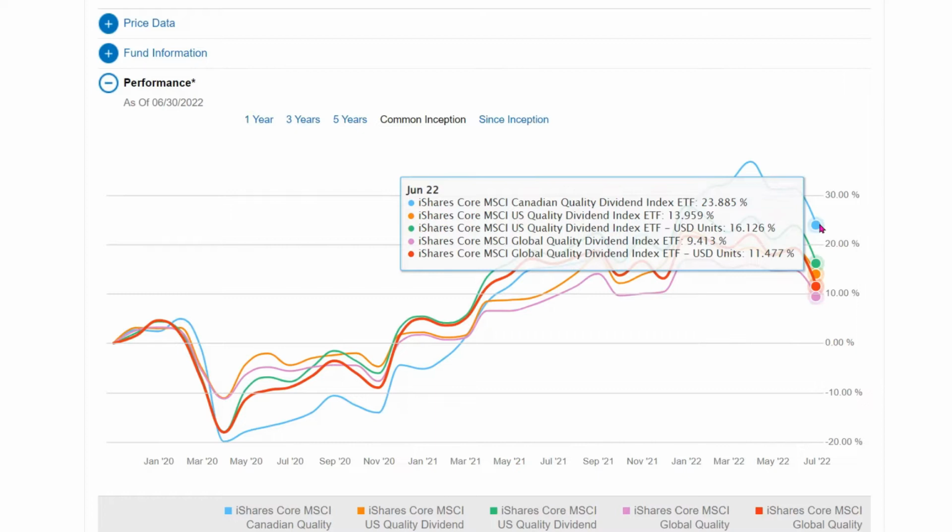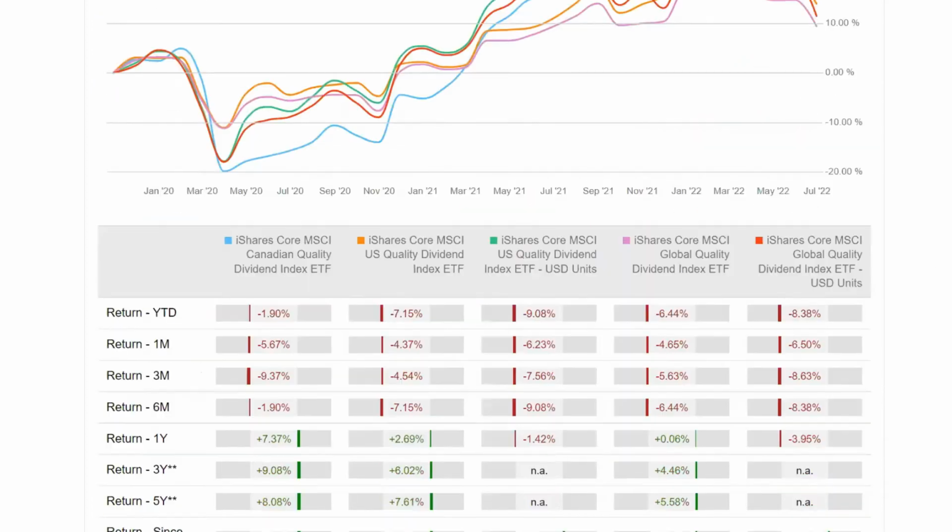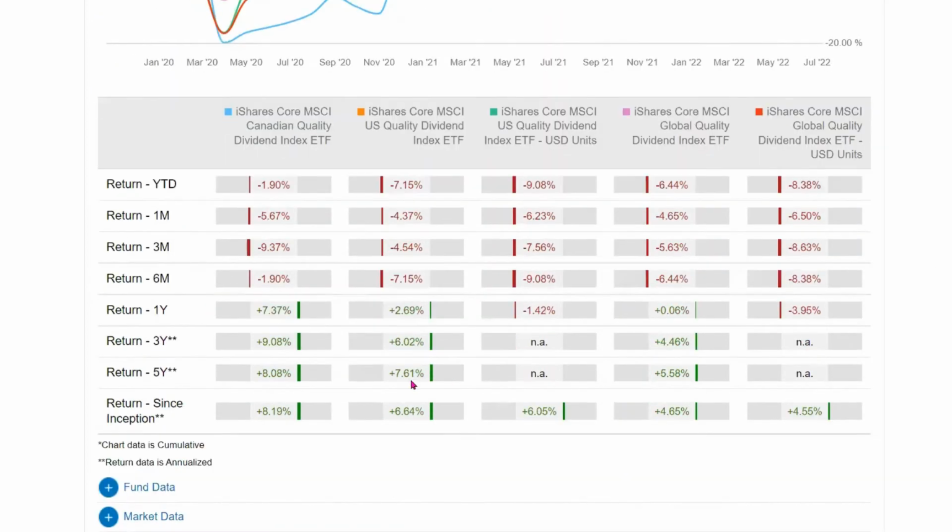If you look at the tabular return for different time horizons, for example, the 1-year returns are showcased here for you. The 3-year return is shown as well for the ones that do have that 3-year return annualized. The 5-year annual return is shown as well. You see the 5-year annual return for the ones that do have that return belongs to XDIV with 8%. And the return since inception annualized is shown for you here.